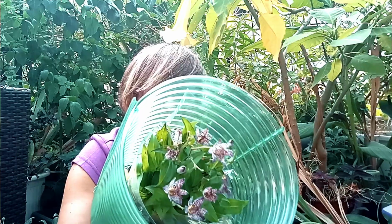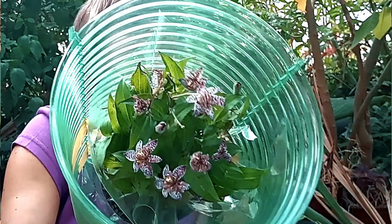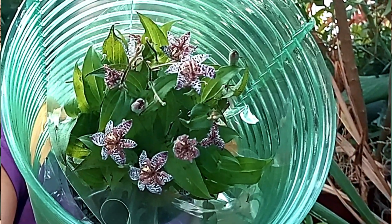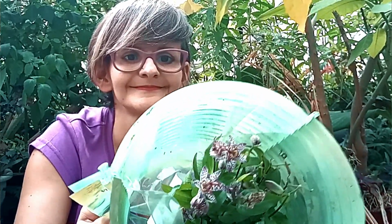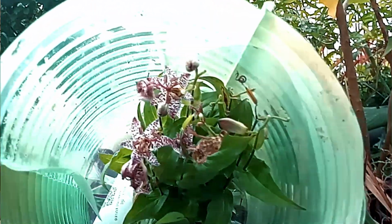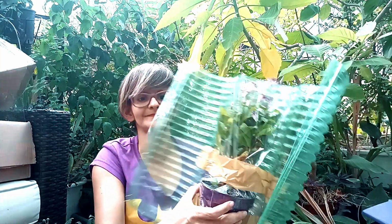So, first of all, this is not an orchid. Tricyrtis is a genus of approximately 20 species, although only two of them are commonly cultivated in gardens, Tricyrtis formosana and Tricyrtis hirta. This genus has been under revision from many, many scientists for many decades.